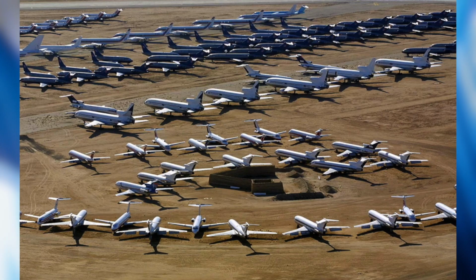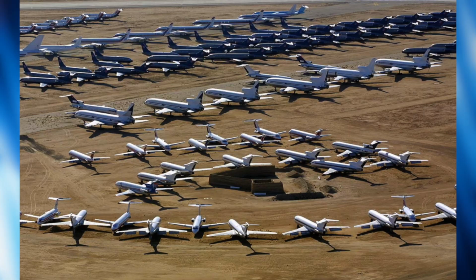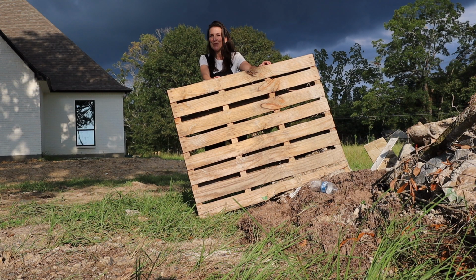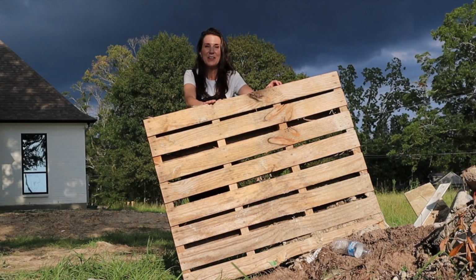Hundreds of airplanes have been retired and sit in the deserts of California and are sold at the price of their principal raw material, aluminum. These genius builders figured out how to make a house out of these pallets and shipping containers. Let's take a look at it.